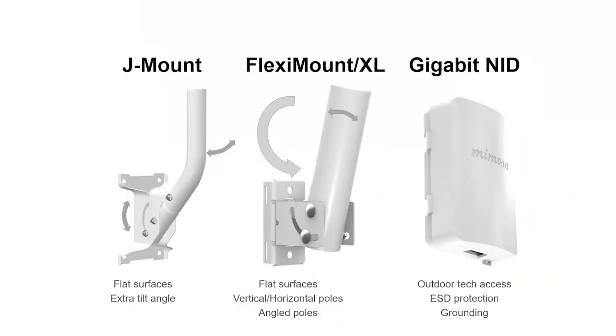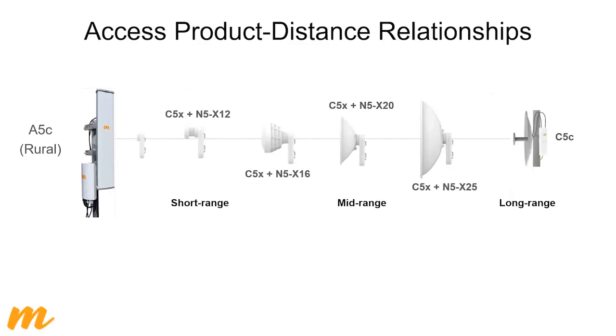Then, looking at some of the accessories, we've got the J mount, we've got the flexi mount, and we've got the NID. The NID is basically just extra surge protection for your devices. It wouldn't hurt to protect your devices. And the J mount and the flexi mount are made just to ease installation for your devices, so you don't waste time trying to find the right mounting pole for your device and whatnot. Okay, so just looking at some of the distances to give you a bit of an idea.